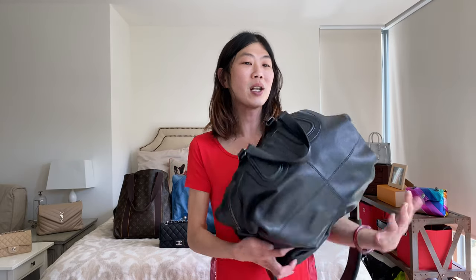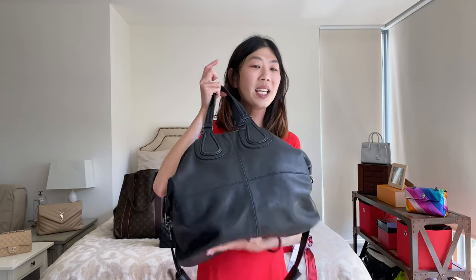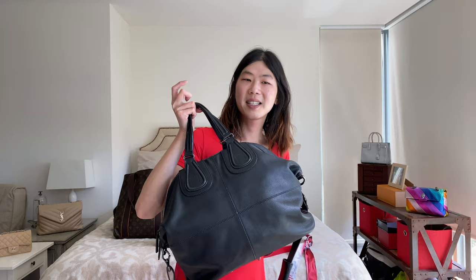I've had this bag for quite a while now. I think I got it in 2012, which would be 8 years ago. I got this while in Paris on vacation with my family, and I think at the time it was only 1200 euros, so we thought it was a pretty good deal. And this was also during the height of the Nightingale craze, and you just saw this bag on literally everyone and everywhere, and this was the it bag of its time.